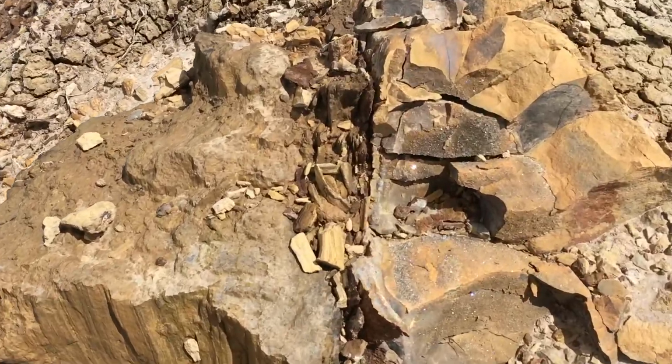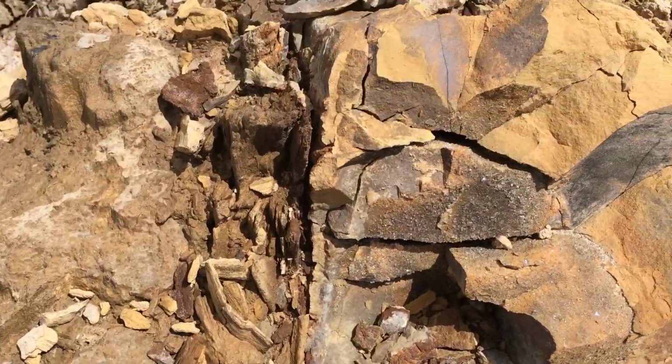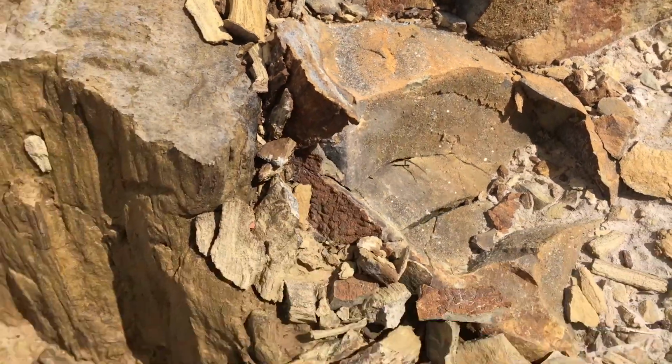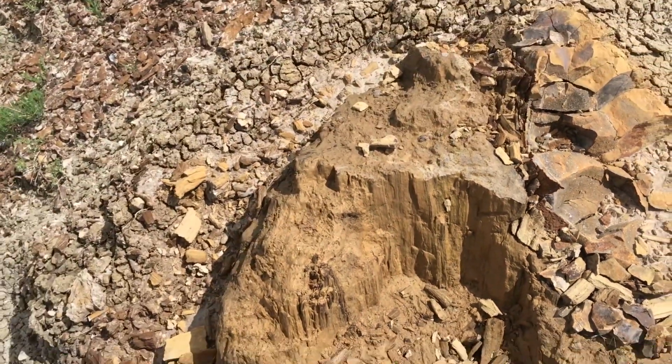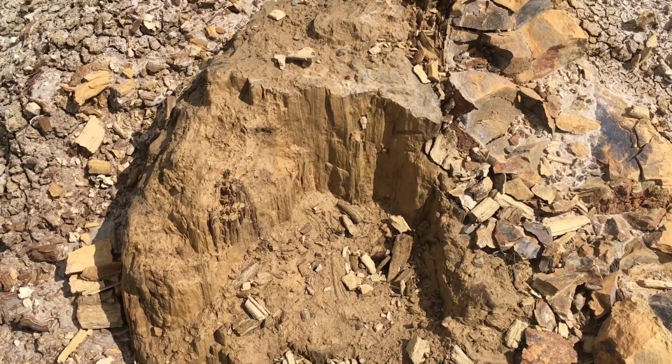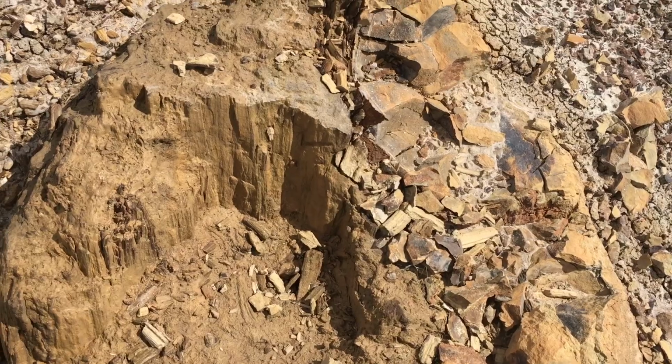And then here you can see it has these beautiful crystals. Well, that was a nice find as I head back to the car. I'm going to say it's petrified wood. Unless you tell me differently.